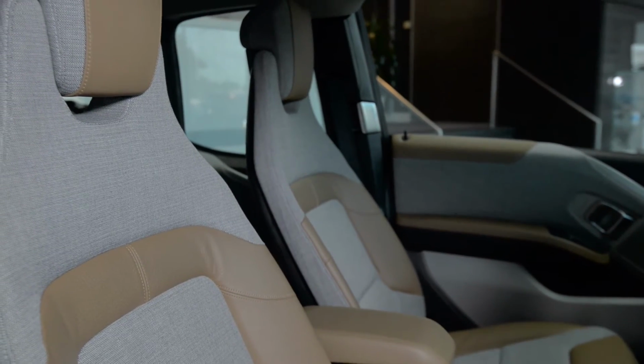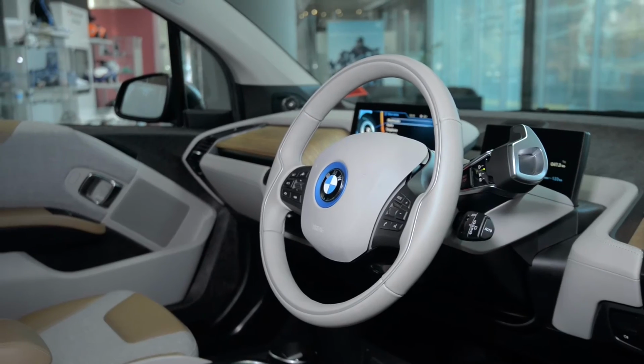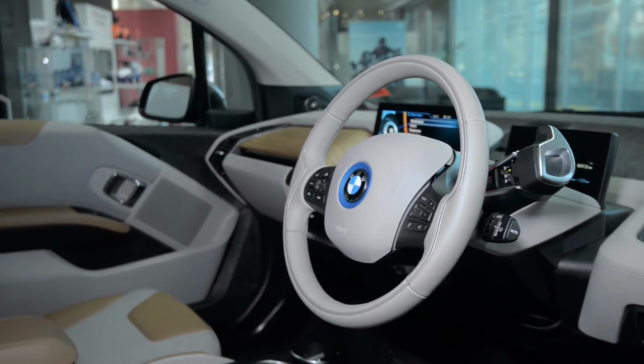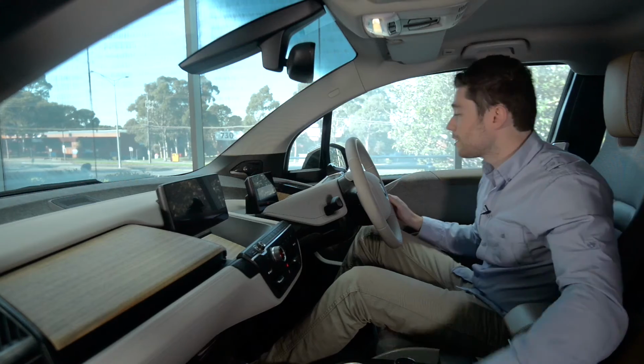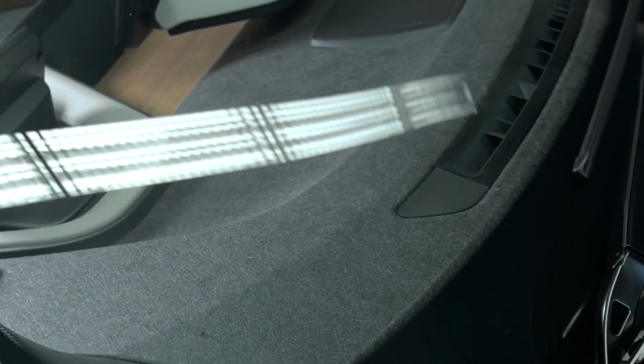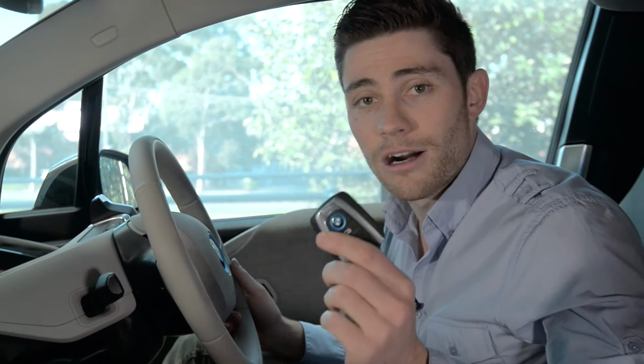BMW has gone to extreme lengths to make sure everything inside the car is environmentally sustainable. The polyester used in the seats is 100% recyclable, and so is the plastic in the doors. Even the key is made from environmentally sustainable plastic.